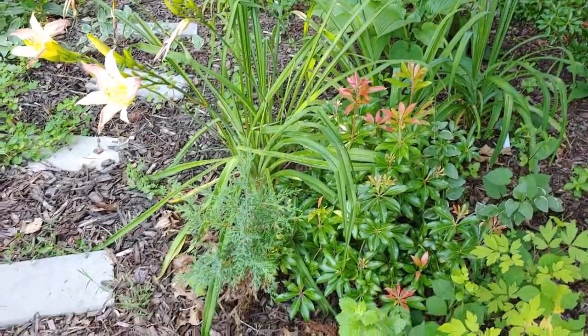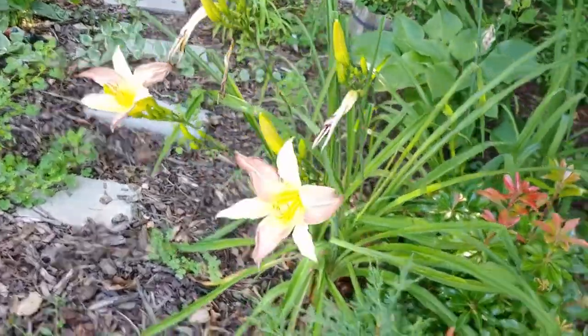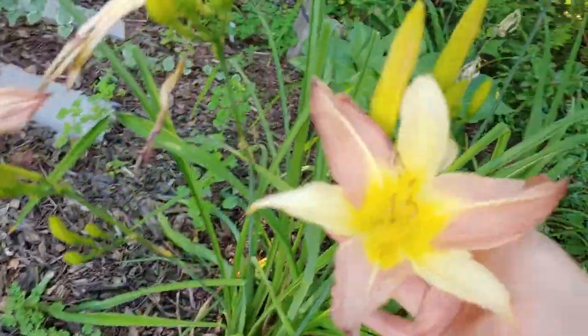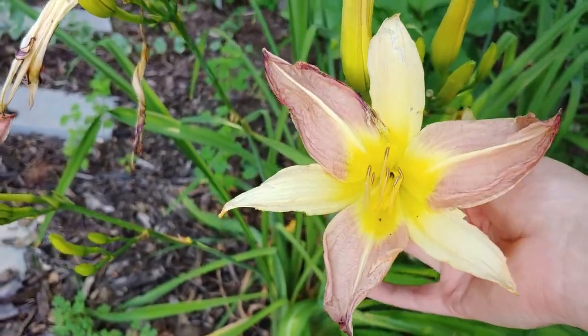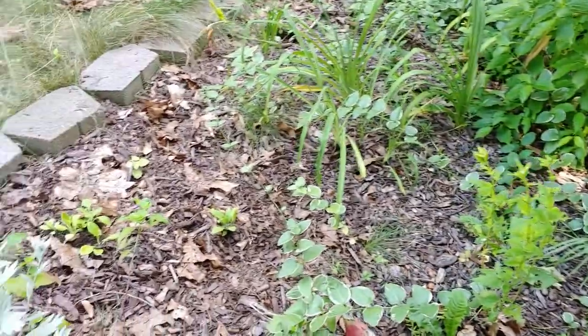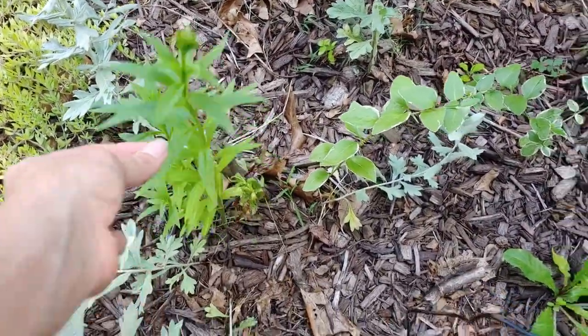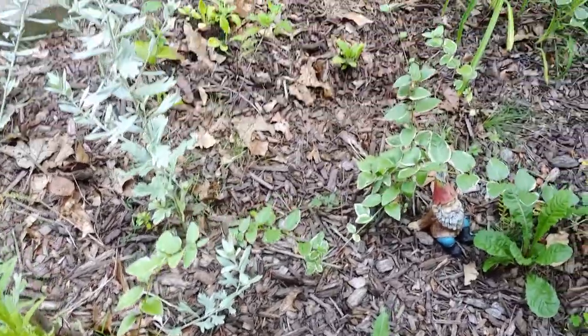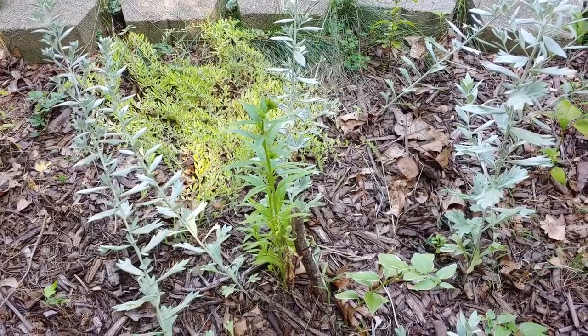We have the little tree and the Japanese pieris and bleeding heart. This is one of my favorite daylilies. Like, it has a pattern on it, which is pretty neat. And then we have a lot of things popping up. I don't remember what this is, but that'll be exciting when it comes back up. It might be cardinal flower, red cardinal flower maybe?